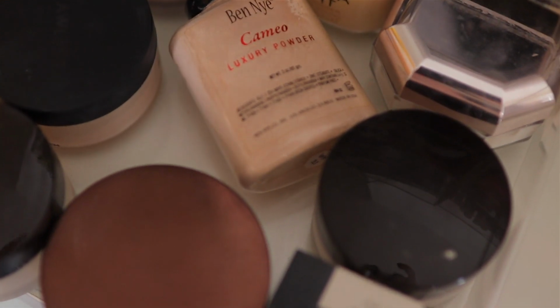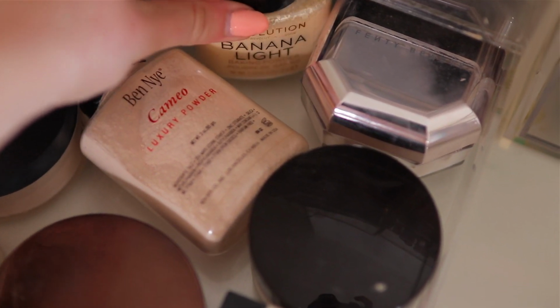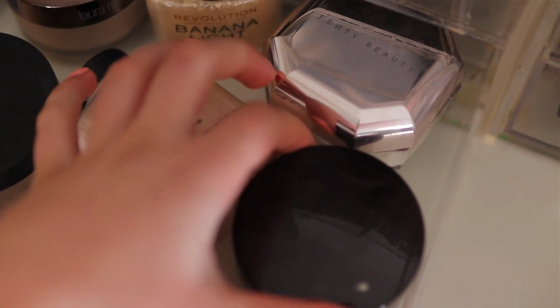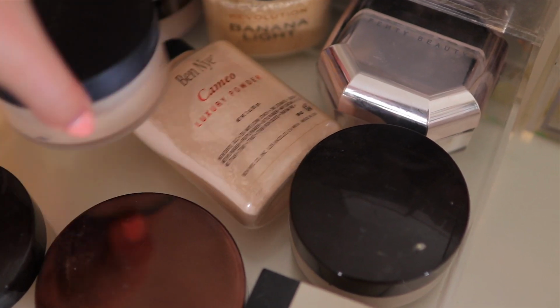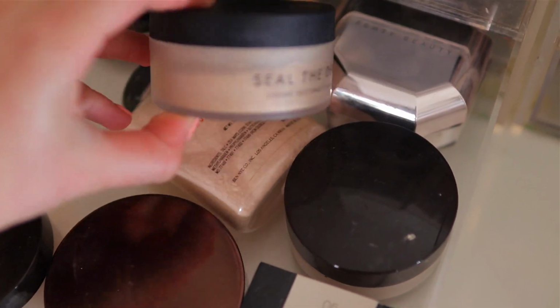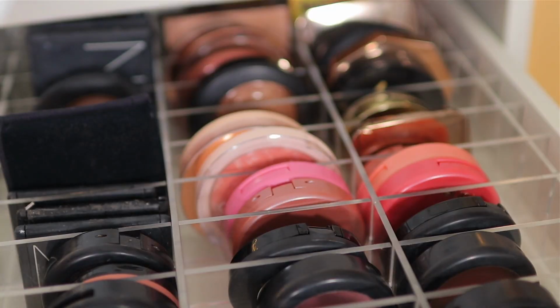For loose setting powder, we can either go in with the Ben Nye Cameo. We have the Revolution Banana Light Powder. Fenty, Laura Mercier, more Laura Mercier, Lawless, maybe we could do that. The Seal the Deal Brightening Powder. Let's do that one. So now we move into bronzers and blushes.